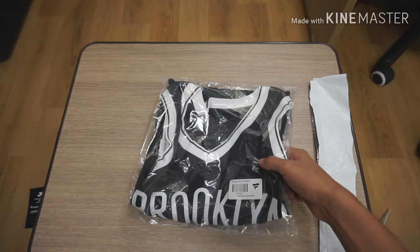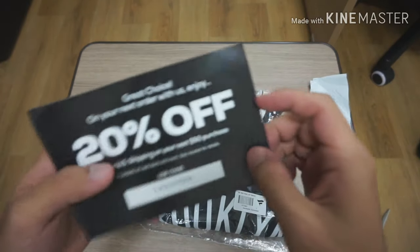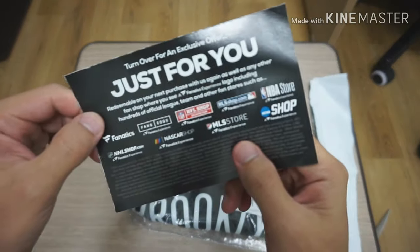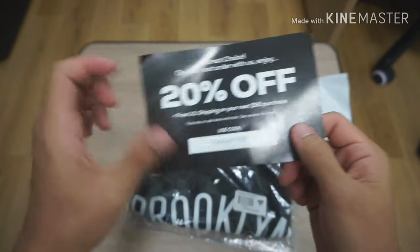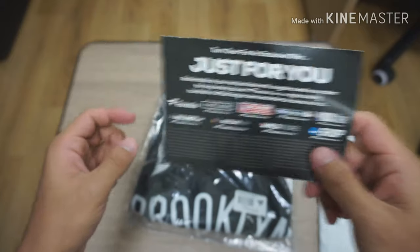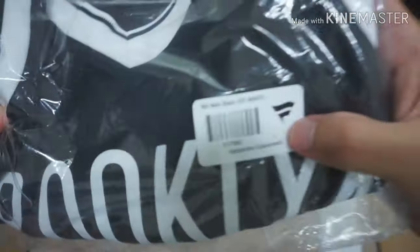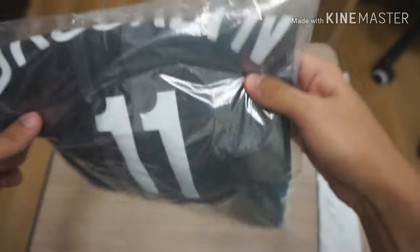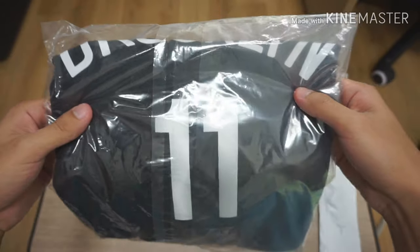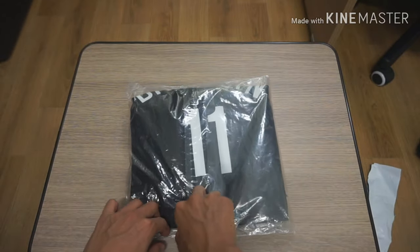Here is the jersey, and then a 20% off coupon for the Fanatics NBA store. Great choice. Yeah, very simple. I bought size large. And then the back numbers are there. Number 11. Let's open it.